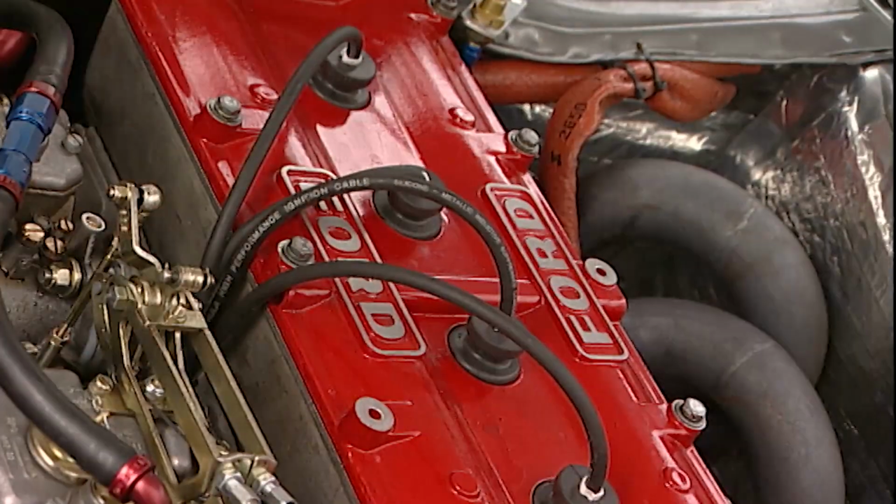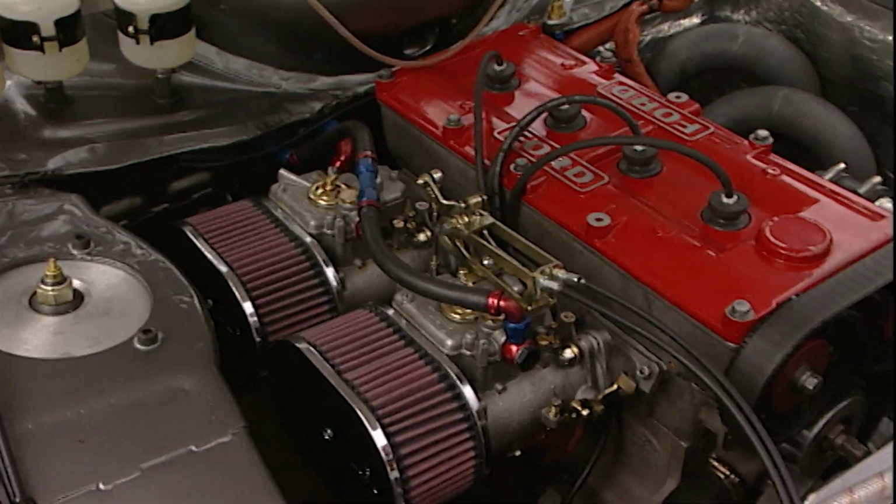Yeah, well, it's basically a replica of a mid-70s works rally car. I mean, down to pretty well the last detail. So it runs a 2-litre Cosworth engine, and it's been my passion for about 4 years, and I finally got around to finishing it off.